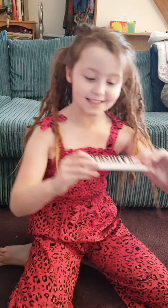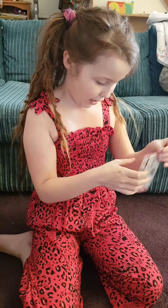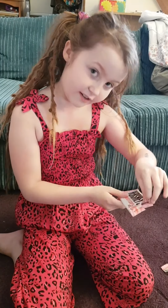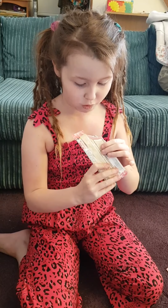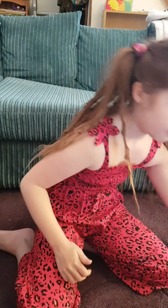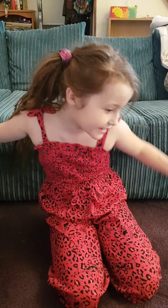So next thing is a strawberries and cream Hershey's chocolate bar. Let's try this. It is strawberries and cream. And correct. Oh, smell it, guys. Doesn't it smell so good? What's the actual strawberries in this? This is amazing. Thumbs up. Okay, so that was really delicious.